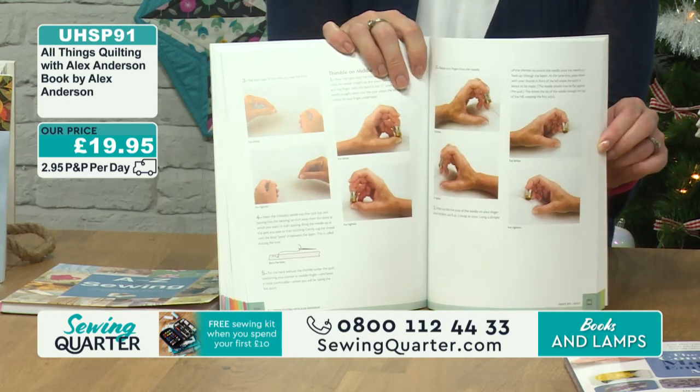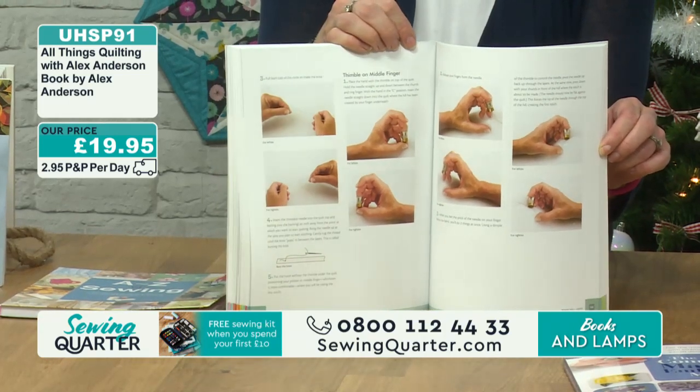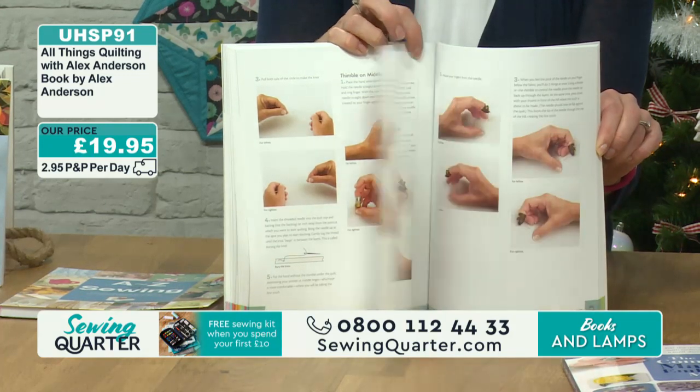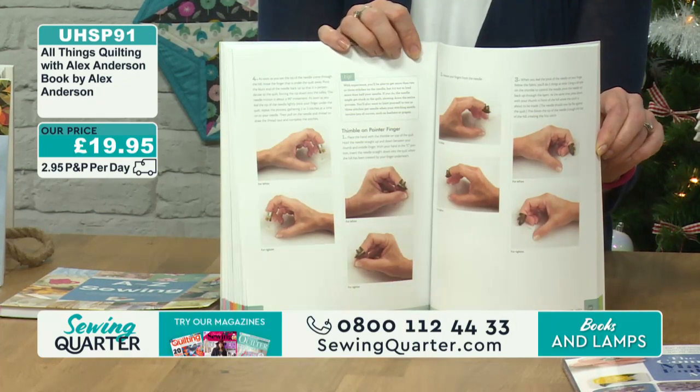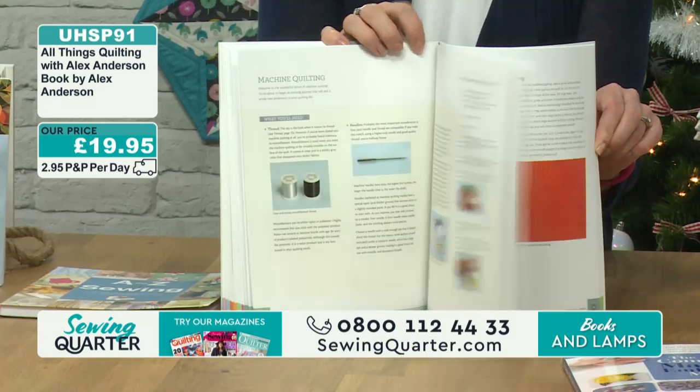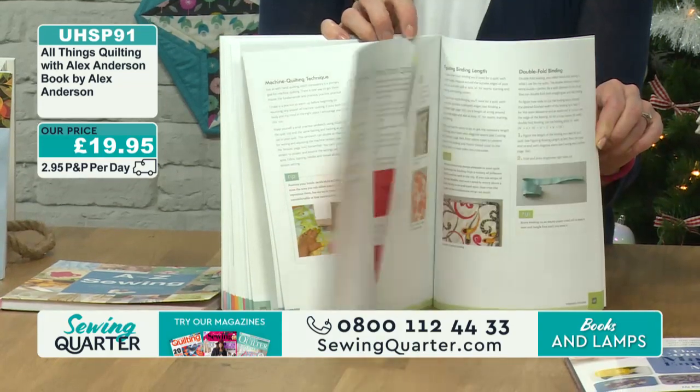Now, we've had a few thimbles come through recently. We bought you a Sashco needle on Tuesday. And it's just that, hang on, how do I use these? What do I do with them? So there we go. All of those different ideas in there.